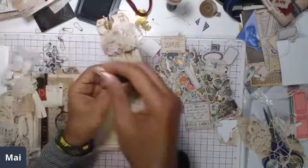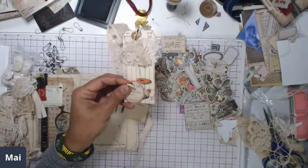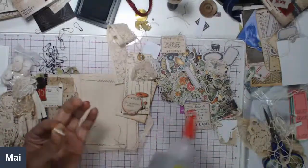Hey, hey. All right, we're just gonna. Hey, we didn't even turn on our heat gun, our glue gun. I can't even think about it.